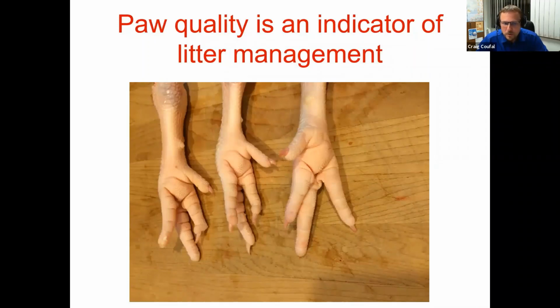Real quickly, I'll just mention one thing you can do to judge how good your litter is: look at the feet of the birds. These are some birds that we process, so the feet are cut off at the end. But the feet on your birds should be perfectly clean. If the feet of your birds have any black scabs or sores or anything on the bottom of their feet, your litter is not clean enough. You need to change that litter out more often. You need to keep it drier. If you've got good, fluffy, dry, clean litter, they should have perfect looking feet, right?